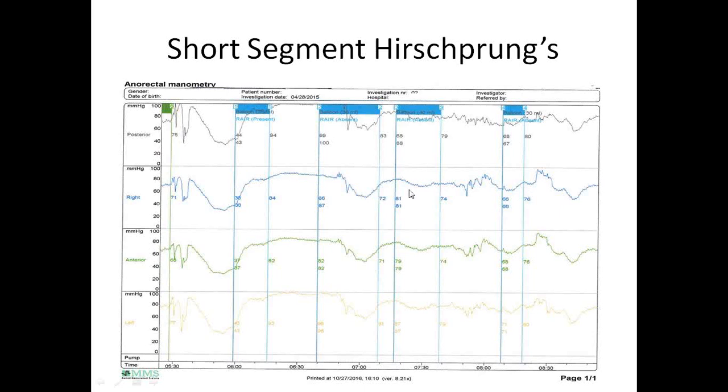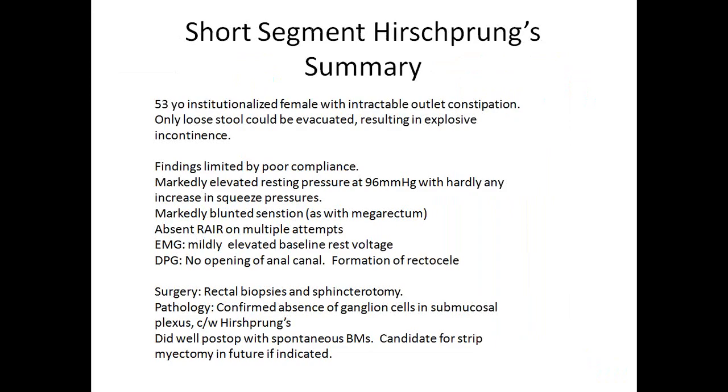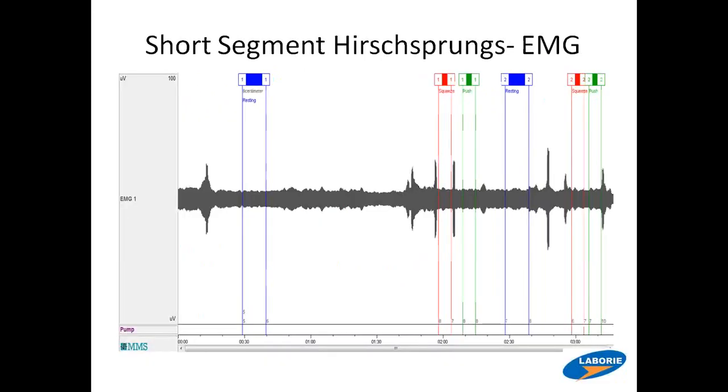So this is a patient I was convinced to go ahead with. Here's her EMG. Again, she doesn't really have any reasonable squeeze or push change because she couldn't do it. But her resting voltage is a little high at 7, which I think goes along with her problem. I did do a defecography on her, thinking, well, maybe this will show us more. And I don't have the picture, sorry. Her anal canal did not open up at all, and a rectocele formed, a small one.